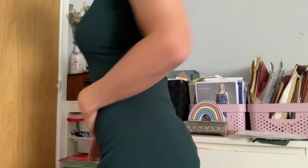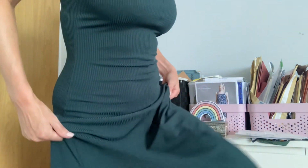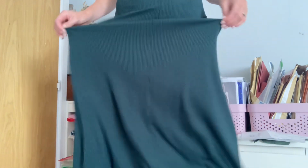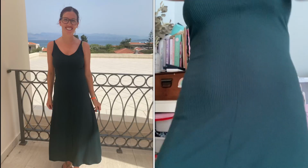This is the True Bias Zoe tank top and dress pattern, and I sewed this up for my recent holiday in this gorgeous forest green rib knit fabric. It's got a V neckline, and then a scoop neckline on the back. It's really fitted at the top, and then it sort of flares out. So its design is like a fit and flare dress, and you have this lovely drapiness at the bottom. This fabric is quite tricky to show up on camera. When I stand up and the light shines, it shows it as being quite light, but it's not. But I've got pictures of me wearing it, so I will put the pictures in now so you can see what it looks like.